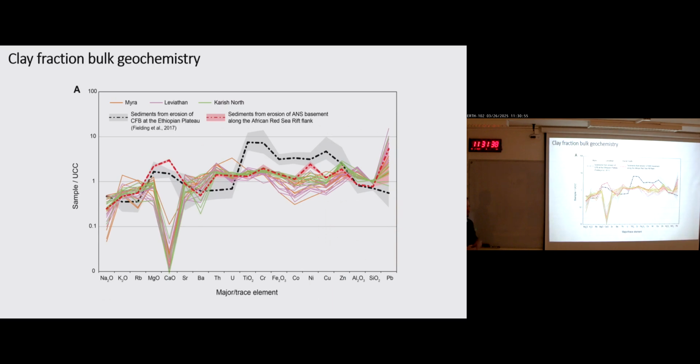The notion that the fine sediments from the Levant Basin were mainly derived from erosion of Neoproterozoic basement rocks of the Arabian-Nubian Shield is supported by clay fraction bulk geochemistry, which also shows that the fine sediments from the Levant Basin resemble recent sediments that derive from these rocks and are very distinct from sediments that derive directly from erosion of continental flood basalts.